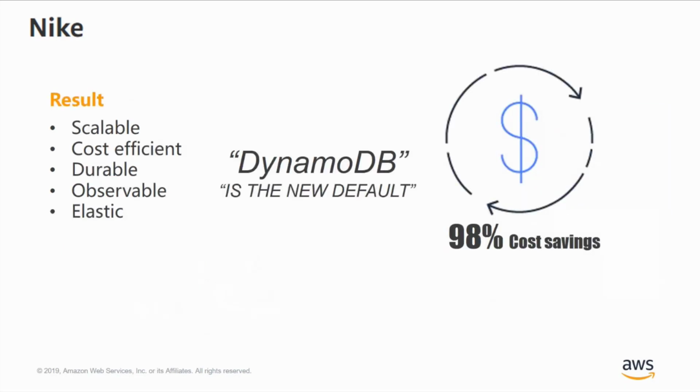DynamoDB solved Nike's scalability issue. The service seamlessly scales on demand, which makes their data store more cost-effective instead of over-provisioning and doing all that undifferentiated heavy lifting for database maintenance. They achieve durability out of the box, where the service stores multiple copies of the data automatically. With integration with CloudWatch, it's much easier to monitor the database performance, and the team knows exactly what's going on in their production application, as well as setting alarms when things are not going right. Nike dropped their overall database cost by 98% after migrating to DynamoDB, and DynamoDB has become the new default.